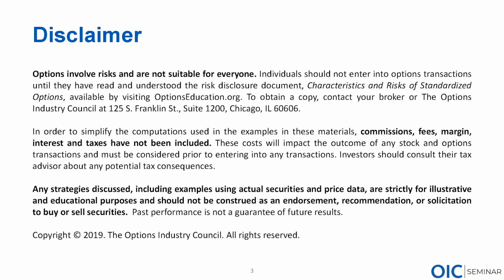Our disclaimer: options are not suited for everyone. They are complex tools. It takes a deep understanding of the product if you're going to use them in a live account. And the strategies that we're going to go through today all involve multiple legs, multiple pieces. So please keep in mind commissions and transaction costs. They do apply and they will affect the risk profile of these trades. For the sake of simplicity, and considering the fact that everyone's commission is different, we do have commissions excluded from the numbers that we're going to put on the board today.